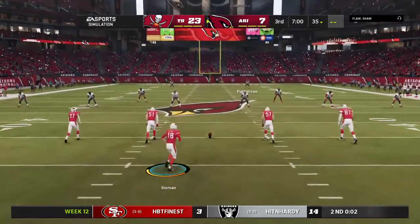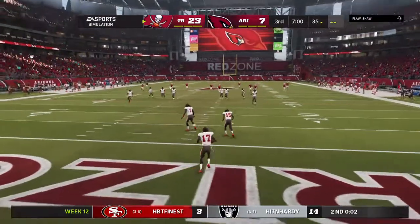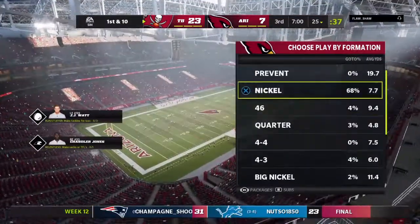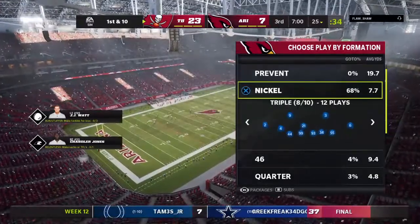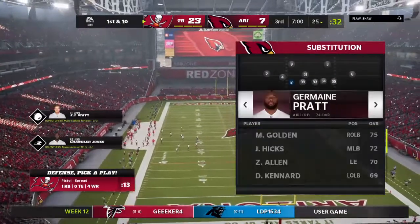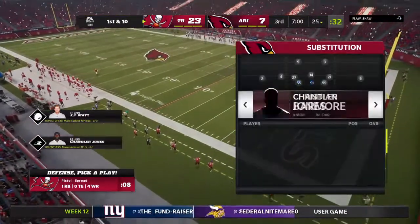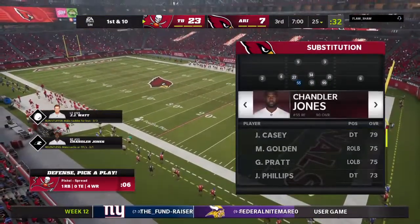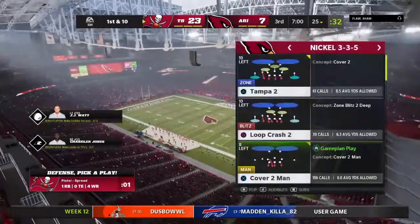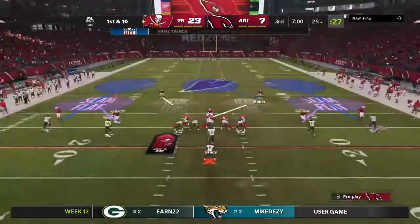The Bucs with a lead, and they'll get the football first as the second half is underway. And a fair catch signaled for and taken successfully. The Bucs offense set to begin their next possession. And they've got the lead, CD.